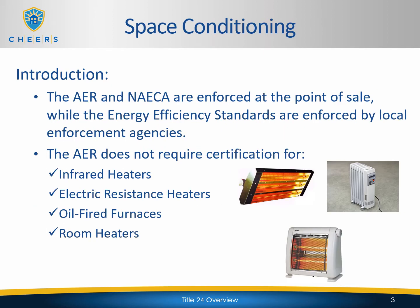The AER and NACA are enforced at the point of sale, while the energy efficiency standards are enforced by the local enforcement agencies. And keep in mind that the AER does not require certification for infrared heaters, electric resistance heaters, oil fire furnaces, or room heaters.